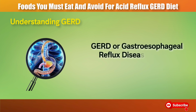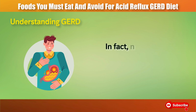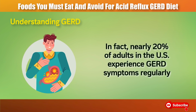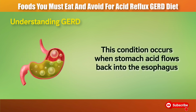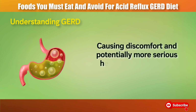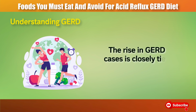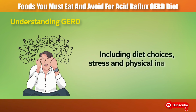GERD, or gastroesophageal reflux disease, affects millions of people worldwide. In fact, nearly 20% of adults in the U.S. experience GERD symptoms regularly. This condition occurs when stomach acid flows back into the esophagus, causing discomfort and potentially more serious health problems if left unmanaged. The rise in GERD cases is closely tied to modern lifestyles, including diet choices, stress, and physical inactivity.